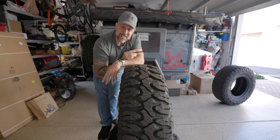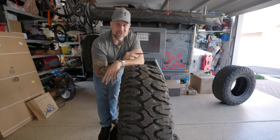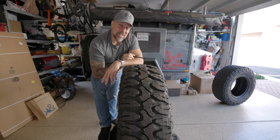This thing is pretty steady. It's almost on par with my Tesla there. That is saying a lot for an MT, but anyways, they did a good job on this.